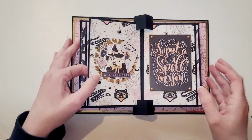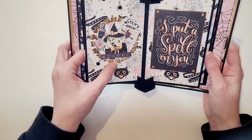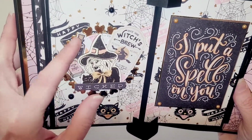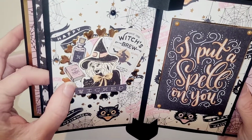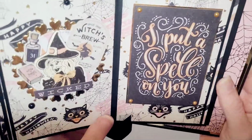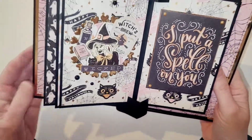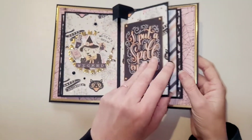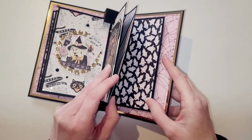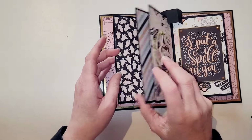So we've got this gorgeous heart doily that she's got in gold, and we've got the witch there on the chipboard, and some of the ephemera from the collection on top of another stitched circle die on this Happy Halloween. And then we've got one of the cutouts that says, "I put a spell on you," and it's on the gold foiling. And then the background papers are decorated with the papers from the Prima collection. You've got the ghost one there, and it's the same on that side, with the stripe and the ghost one.